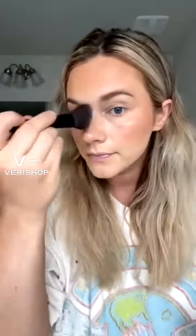It is a powder. It's not a cream or anything like that, which I do love cream highlighters, but I would say that this one is really, really good. Just want to give you guys a good look at it. But yeah, super, super pretty and natural. Honestly, if I wanted to, I could just call it a day and go with this kind of makeup because it doesn't look like a whole lot.